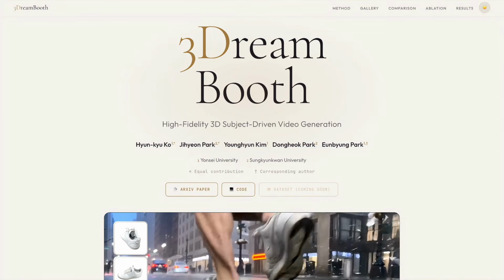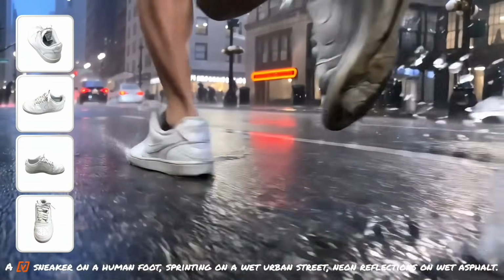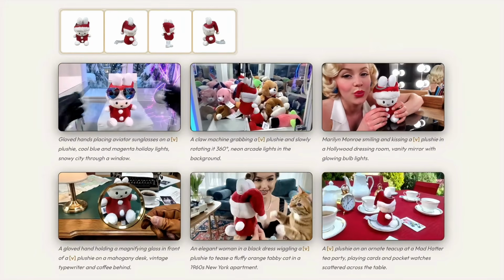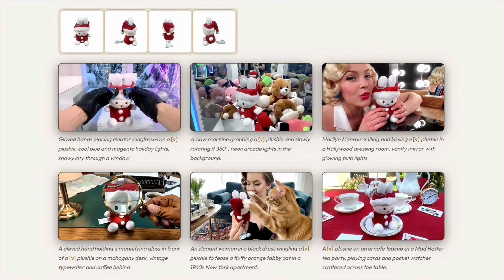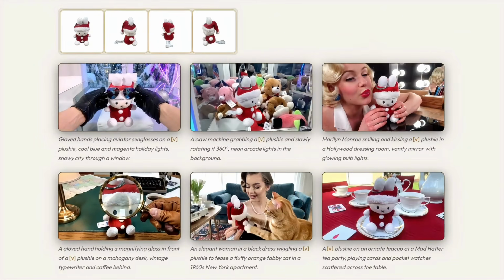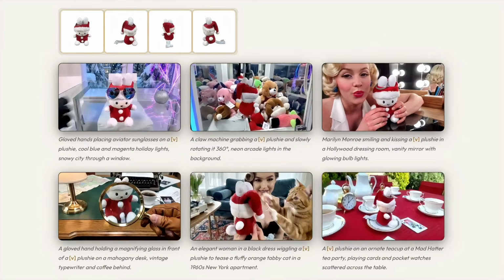3Dream Booth turns a few photos of any real object into a fully 3D, identity-consistent video. Feed it just 4 reference images of a plushie, and watch this. It drops that exact same toy into completely different worlds. A claw machine in a neon arcade, Marilyn Monroe kissing it in a Hollywood dressing room.